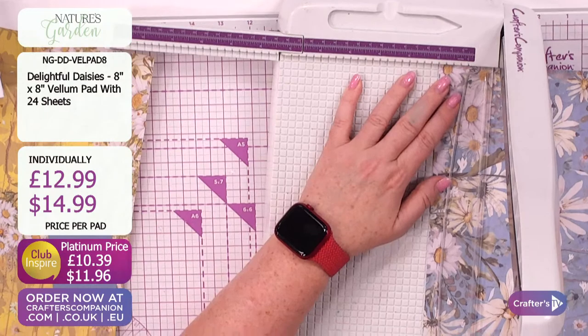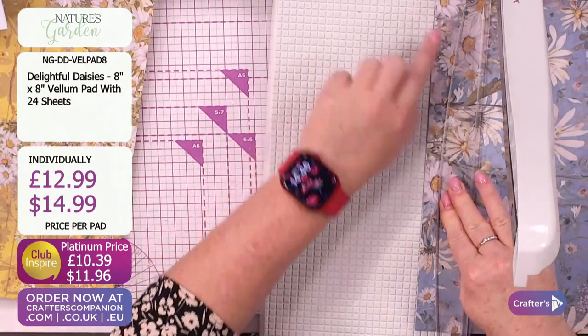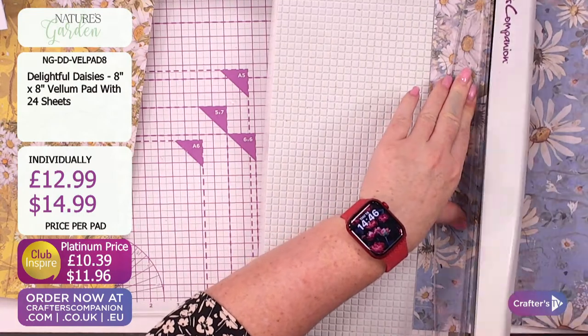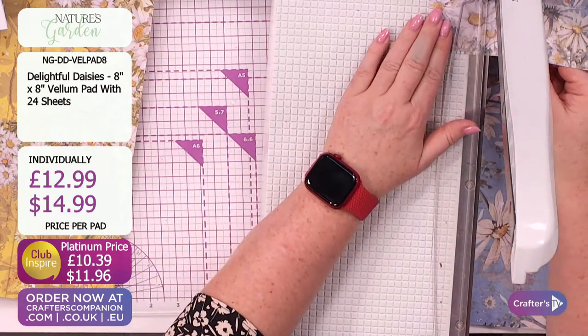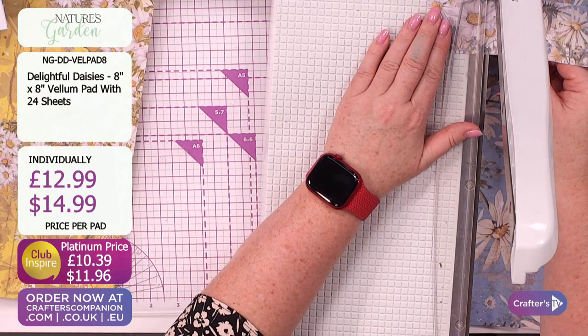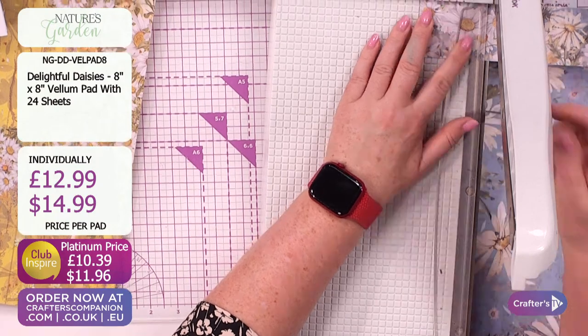So we're going to cut this one to 2 inches by 2.5. So 2 inches again, and then you can work it down right the way down and you know that you've got precision. And then we're going to go into this one, and this way is going to be 2.5. So 2.5.